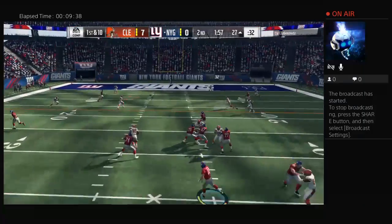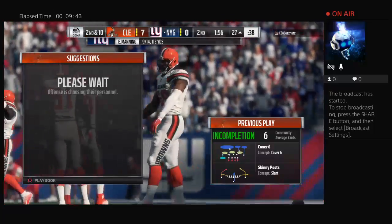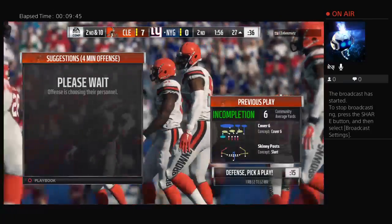Throwing on first down is Manning. And incomplete, a drop there in the middle third of the field. That'll bring up second down.